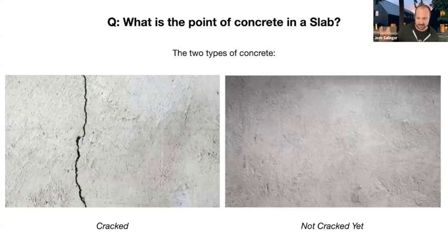There's concrete that's cracked, and then there's the concrete that's not cracked yet. But beyond that, as far as we can tell, the main point of the concrete slab is just for us to stand on and for us to put things on.